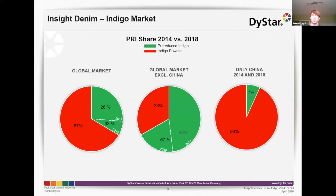And if we only take a look at China, we see that in these 4 years, there was no change towards this advanced technology. Important to mention here is that half of the market size, or the demand, is in China. This is quite interesting because China is the biggest producer of denims, and at the same time, they apply the conventional method with indigo powder.